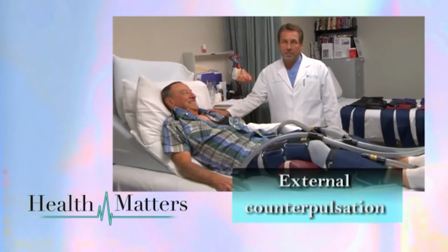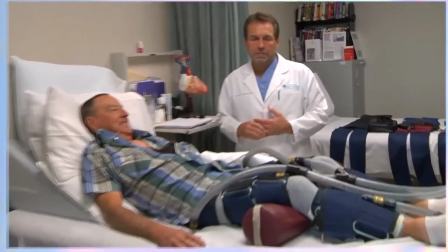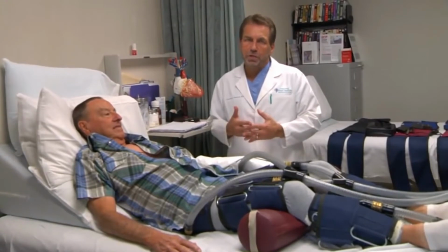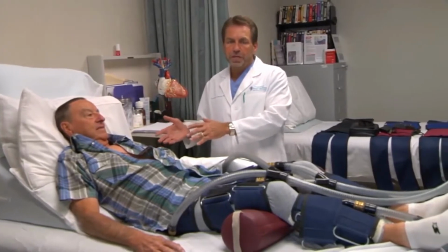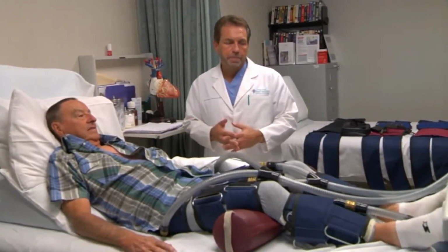This is Mr. McFarland. He had bypass surgery in 1989, almost 20 years ago. About a half a year ago, he started having chest pain. We did an angiogram. One of his bypass grafts had closed. Our choices were to do another open heart surgery, which would be an increased risk in him, it would be a second one, or to do this treatment called external counterpulsation.